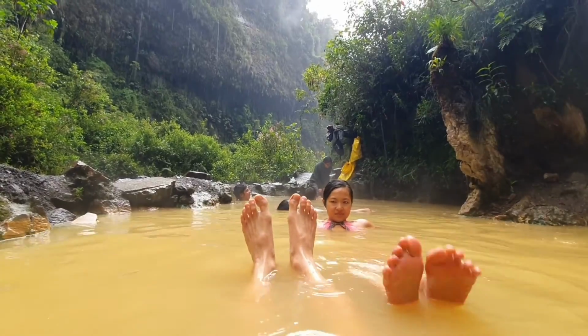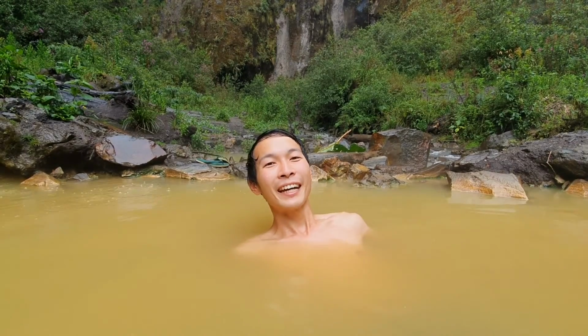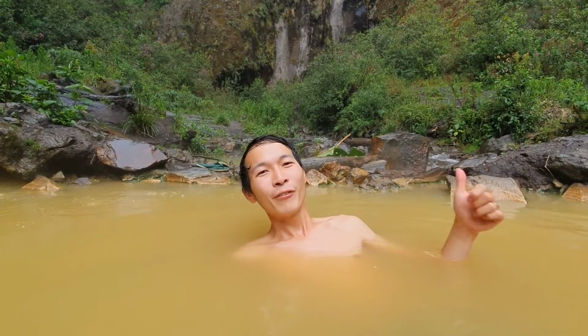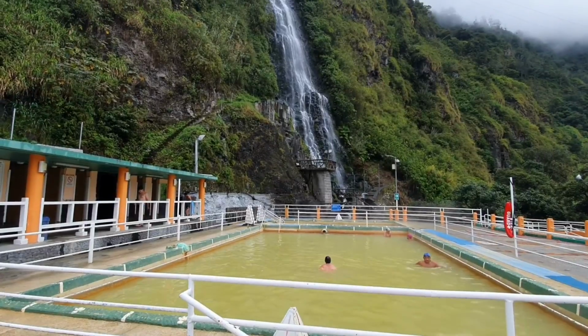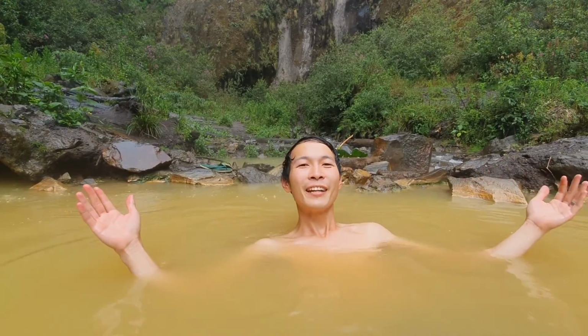There are really a lot of thermal water sources like this throughout Ecuador, and the water is heated up by the volcanic activity. And you can find a lot of outdoor ones like this, but you can also find the fancy ones like in Baños, Quito or Ambato. But like this, it's for free and really beautiful.